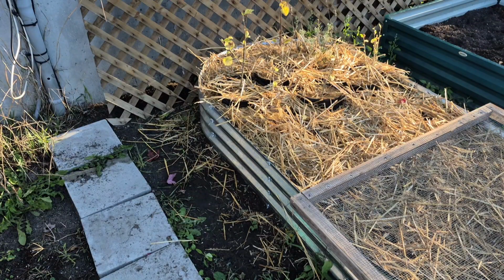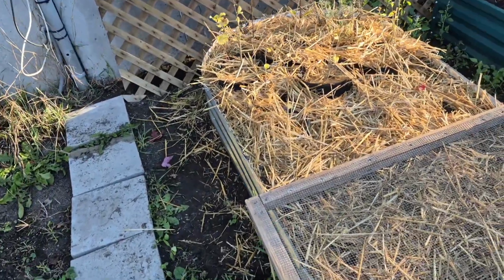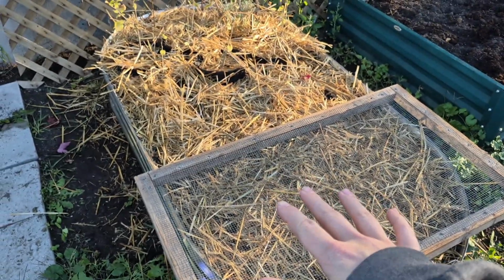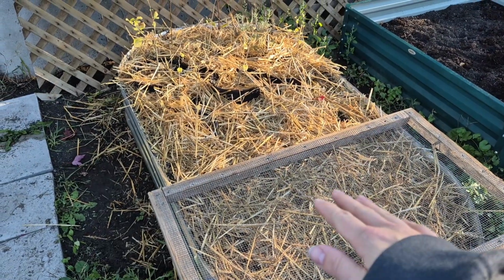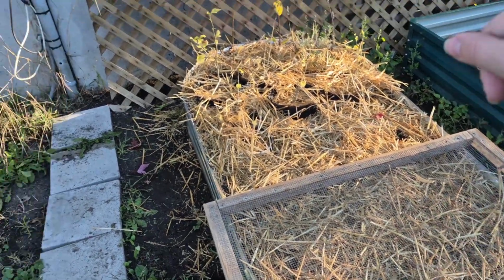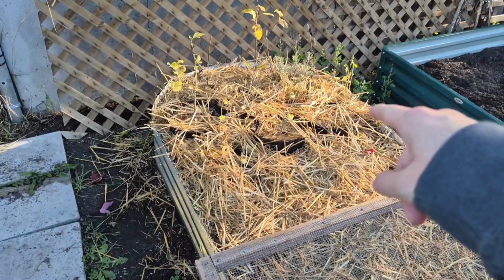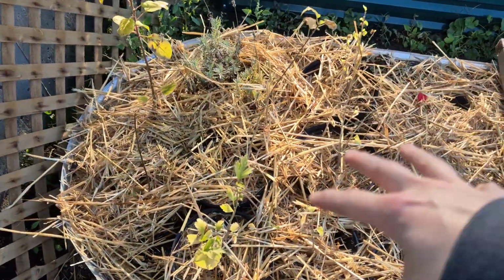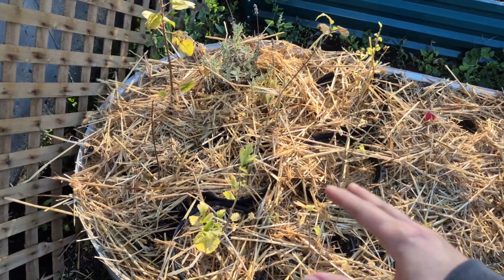So anyway, here's an update of what I've done, because I actually did a lot in the garden just prepping it for the winter. I got this bed, which is going to be my asparagus bed next year. There's no asparagus in it yet because I have to plant the asparagus in the spring. But I got some of my Rose of Sharons here in their pots, prepped to go in the dirt to winterize them better. I got the straw covered.